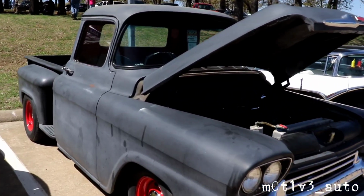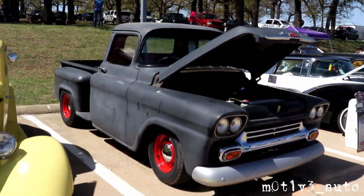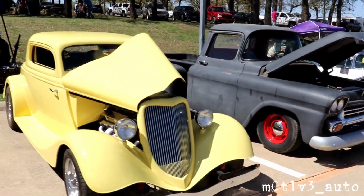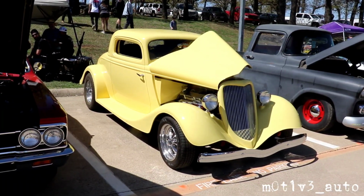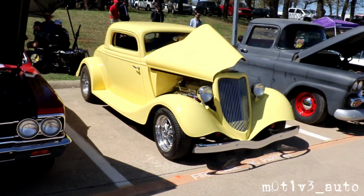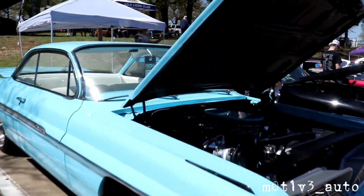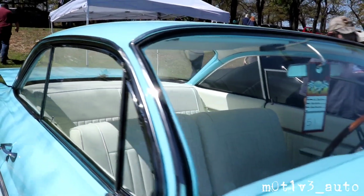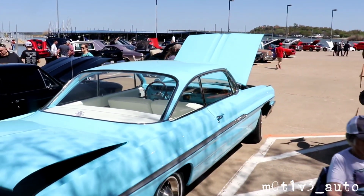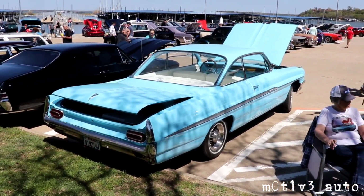And this is a 59. It's calling it Apache, the 59. It says for sale on this one, so careful, you could get in some trouble. Find one for sale. The band is playing, and we have a 61. 1961. Sitting pretty.